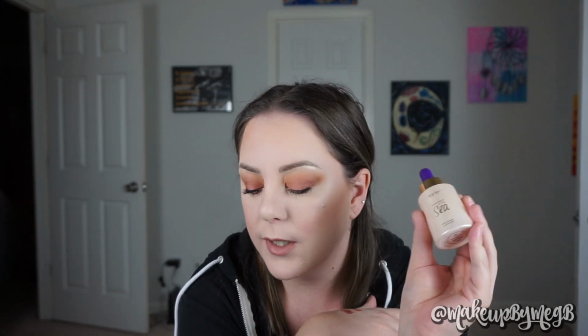I think I might strategically place the radiance drops on places I want to look more glowy, so like the high points of my face, or if I'm going for a more natural glowy look. But I would still keep this product for summer when I'm wearing more t-shirts and tank tops, and using it on my body. So as a shimmer on my collarbone, on my shoulders, just a nice glow on the body. I think that's really what I'm gonna like this product for. So there are other ways I can use this, and I definitely want to try it more ways before I knock it a complete fail.